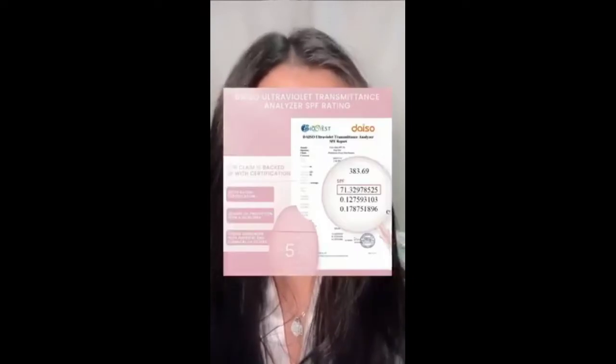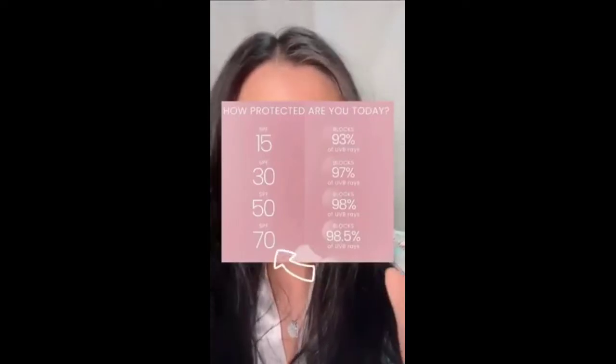And as a woman of science, this is so important to me. This is backed up by research. It was tested under the Daiso Ultraviolet Transmittance Analyzer. And even if it just says 50 SPF, it actually came out that it reached about 70 SPF +++. So truly, what more can you ask for?